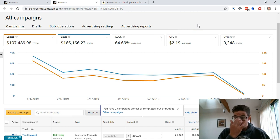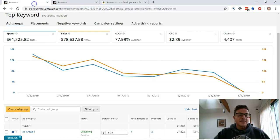Now, a lot of people are going to say, this is a very high ACOS. How are you making money on this? First of all, people in supplements and beauty products know this is pretty normal for ACOS right now, but I want to look at something different. So I have the orders pulled up here and the cost per click. This is for the account as a whole. If I go over here, this is the top keyword. This is one campaign, one keyword year to date, okay?